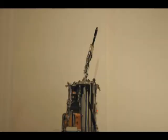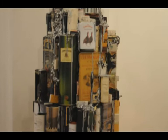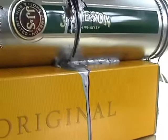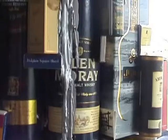The matchboxes are collected from around the world in a previous life when I was a businessman working in a family business. And of course, the whisky boxes are boxes that were lying around the house being used for various things that I finally brought together in one sculpture.